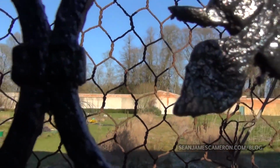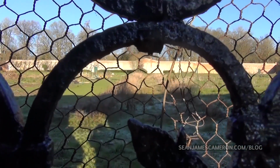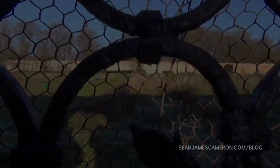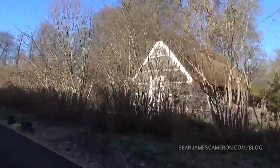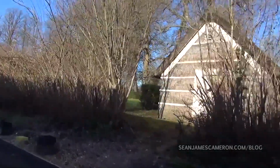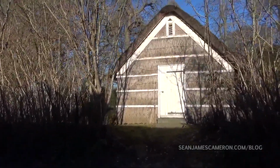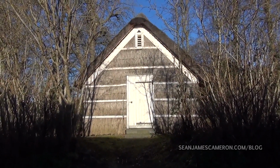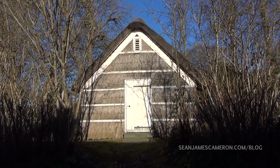But it's quite clear that is where the central path was there. Is that broken glass? I think it is. Actually, it looks like polythene from here. Now this building on the right hand side is the fruit store. This is where they used to store the fruit. It's beautiful to see. Nice big building. And that straw is about a foot deep in those walls.